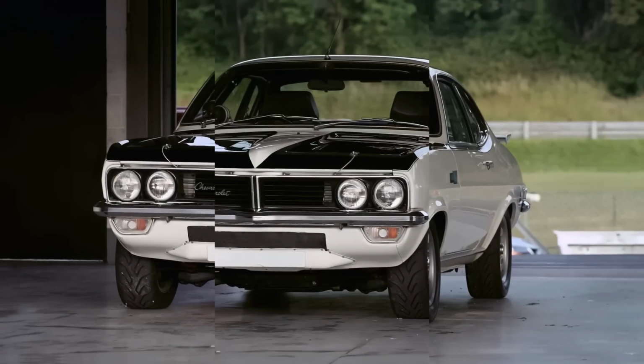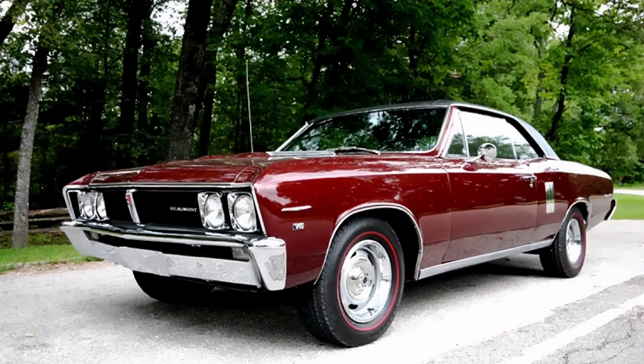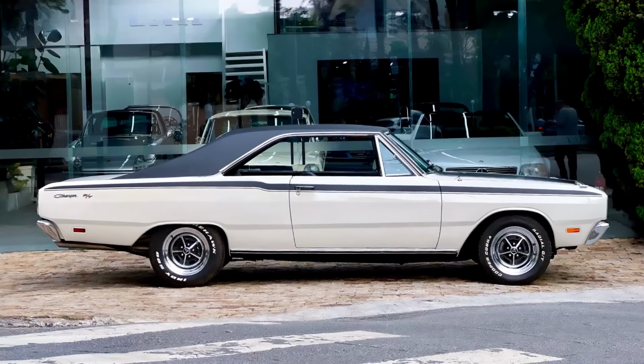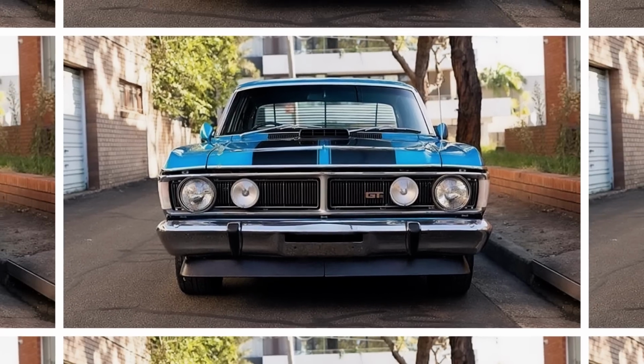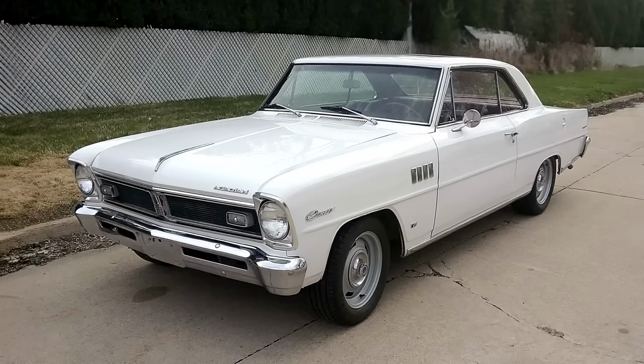That's it for now, folks. We hope you enjoyed this tour of some of the coolest cars that US automakers made for other countries, but not for us. These are the cars that show how creative and diverse the auto industry can be, and how sometimes you have to look beyond your own borders to find the gems.